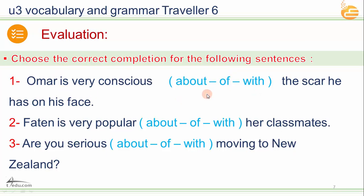So we have in blue 3 possible prepositions. We got about, of, with here. And for 2, we got about, of, with also. And here we got about, of, with. So number 1, Omar is very conscious about, of, with the scar he has on his face. Number 2, Fatin is very popular about her classmates, of her classmates, or with her classmates. Number 3, are you serious about moving to, of moving to, or with moving to New Zealand?